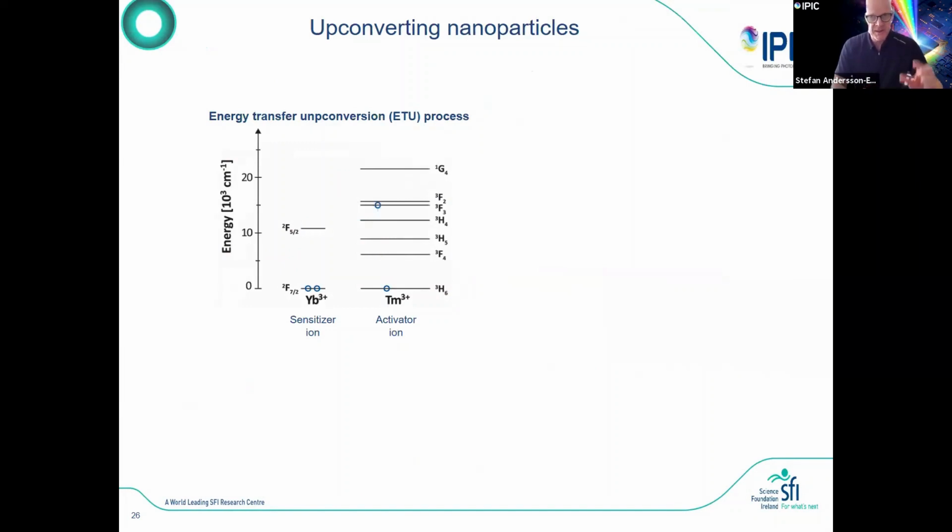So that's a particle that is really tiny. It's 30 nanometer in size. So it's an optical crystal. It's transparent basically, but it's doped with some of these ions here, ytterbium and thulium, so rare earth metals. And the idea is that you excite the ytterbium with light at 975 nanometer. That's light that penetrates quite well in tissue. And then you transfer that energy over to thulium.